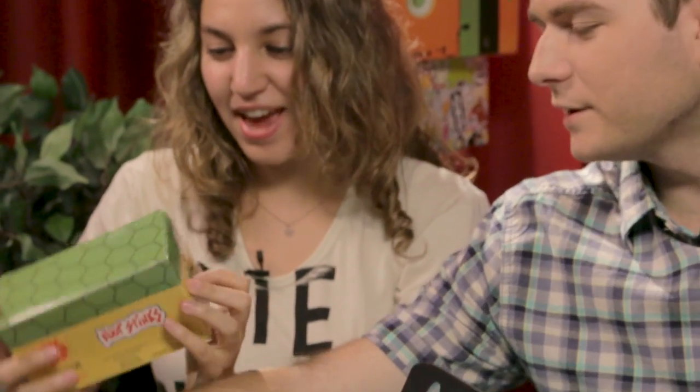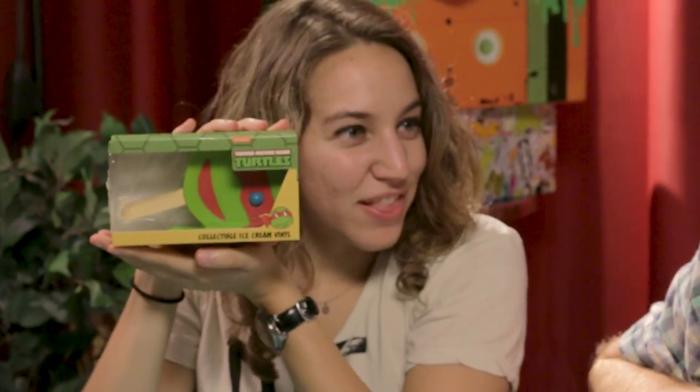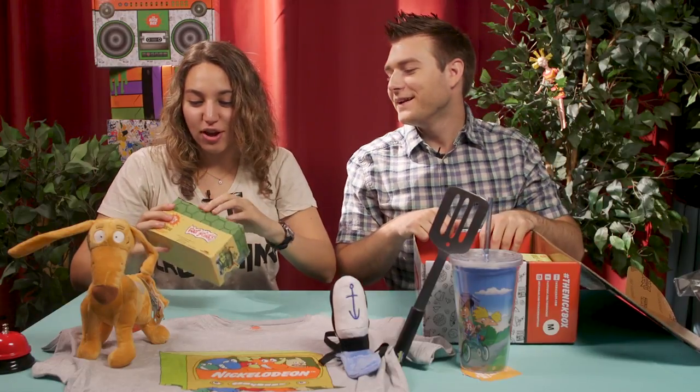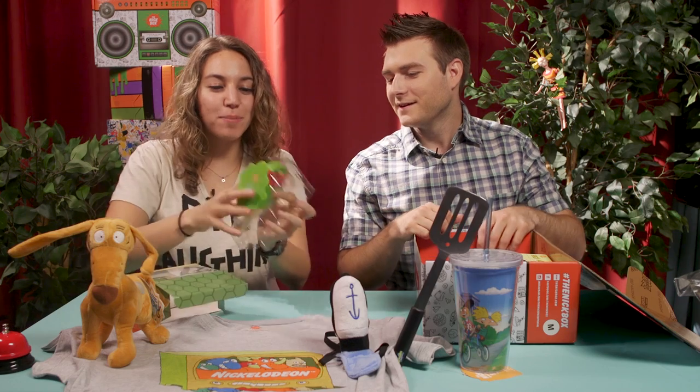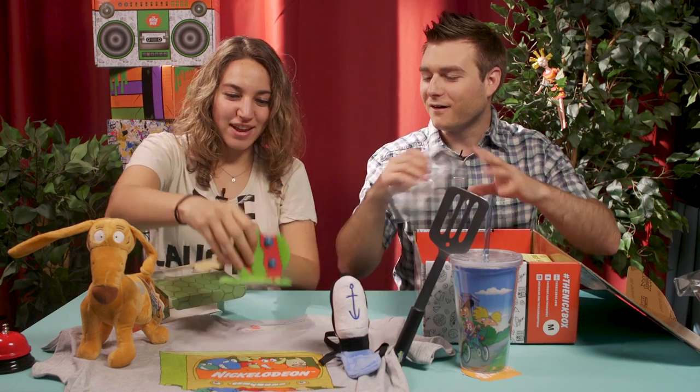Ooh, Cade. What is it? Cade. Ninja Turtles. What? It's a vinyl, and not just a regular figurine. It's popsicle. That's so cool. And it looks like it's melting.